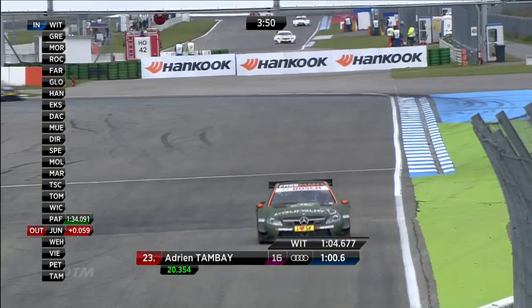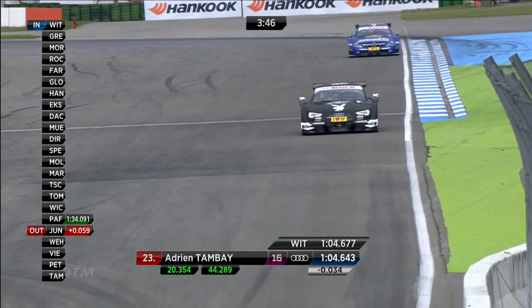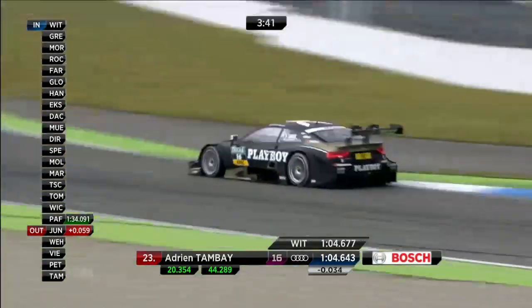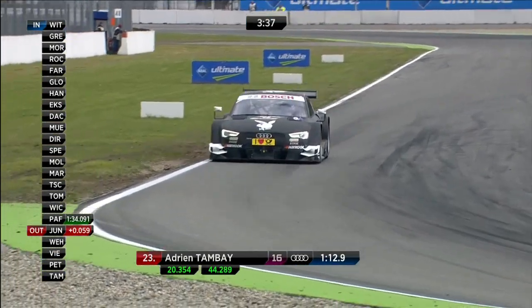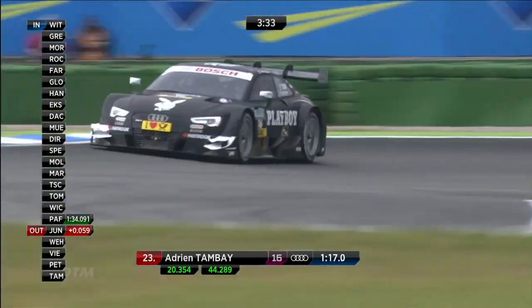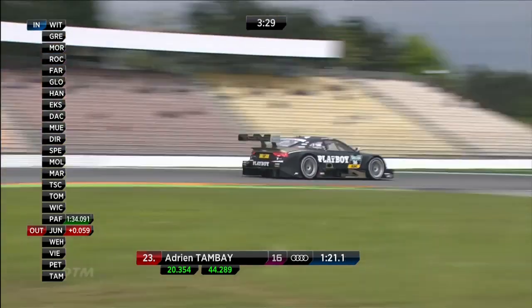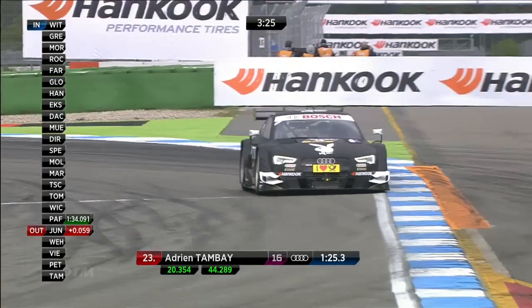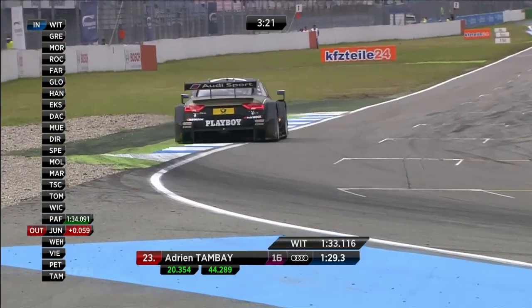Well, Paffett is out. I've just seen him come back out again, probably a fresh set of rubber on that car. There he is, see him on screen now. We're watching Adrian Tombe here. P23 at the moment for Tombe. That's not what he wants at all, but looking at those sector times, that's not where it's going to stay. So this is Adrian Tombe, we follow him all the way to the line. We've got 3.5 minutes remaining in this first part of qualifying in DTM for 2014.